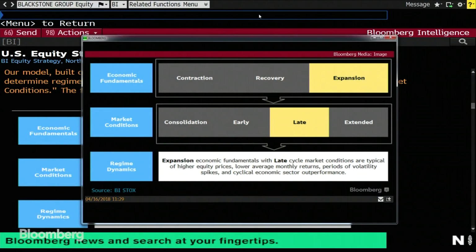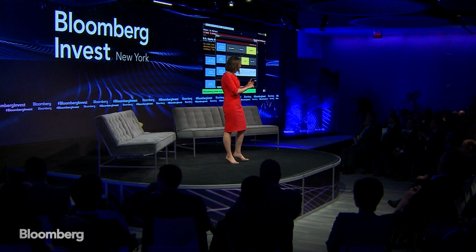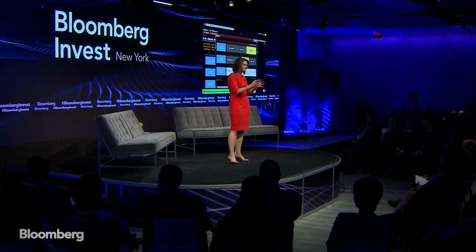Combine that with the expansion phase of the economic cycle, and you come up with some consistent characteristics. You come up with a market that is likely to continue to advance, but at a slower average monthly pace than was exhibited in recent years. You're likely to see bouts of volatility. As volatility remains generally low, the VIX today is at 12. It's still very low, but we have had a few volatility spikes this year, unlike last year.